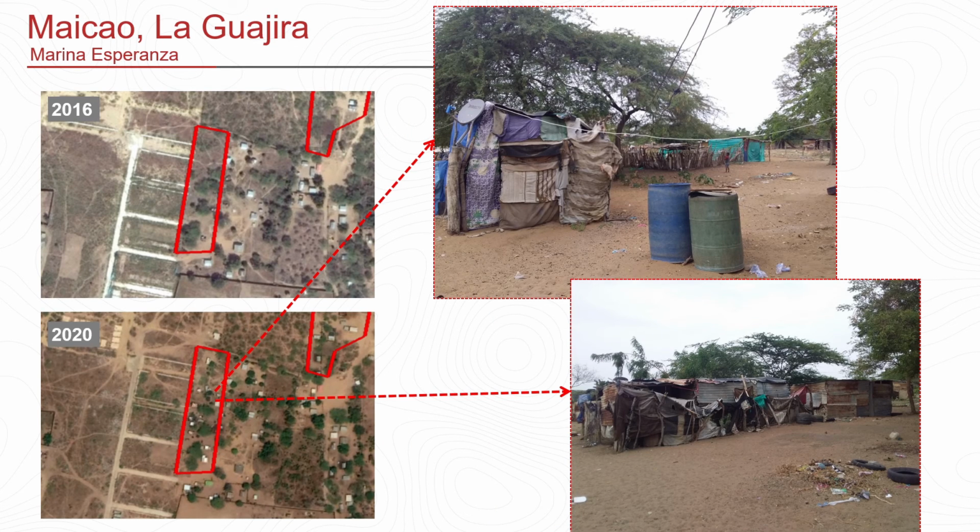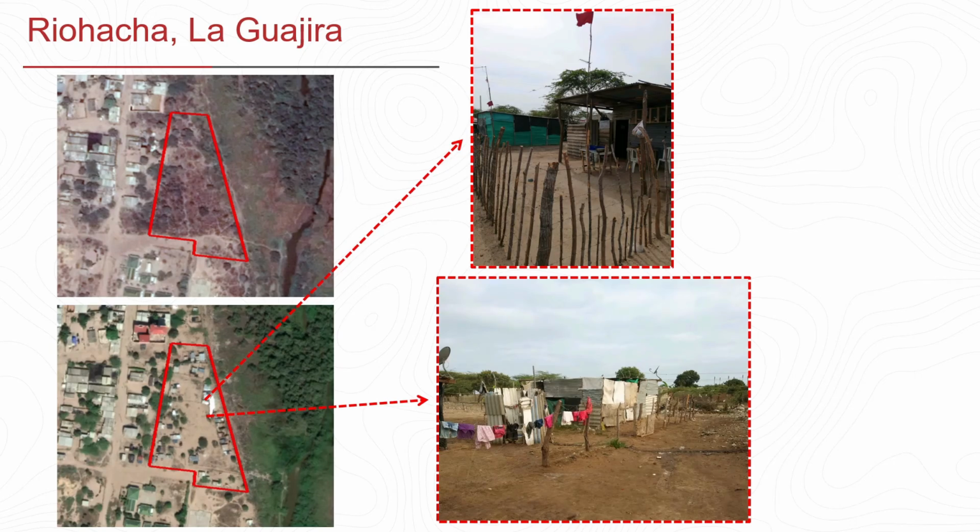And this is in Maicao, La Guajira, and this is the example I like to share with you, because although in the satellite imagery the change is not that evident from 2016 to 2020, in the validation and verification in the field, we can see by the photos the conditions of those settlements and the needs that the population might have. So we see clothes, materials in plastic, and that gave us an idea.